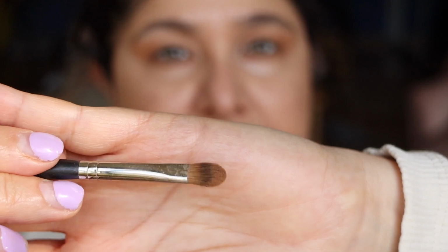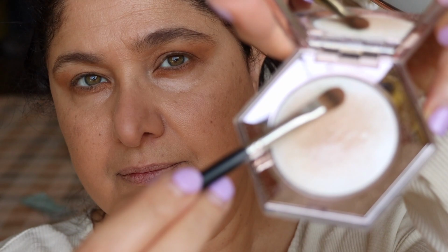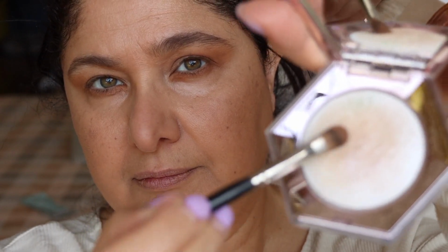Now for a bit of magic, I'm pulling out the Fenty How Many Carats all over body highlighter, this one here. And what I'm going to be doing is, with the same flat shader brush, I'm picking up the highlighter. I'm dusting that on the lid. Now, how gorgeous is that?